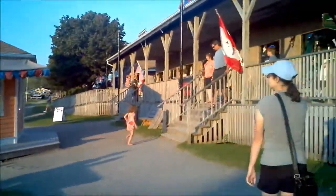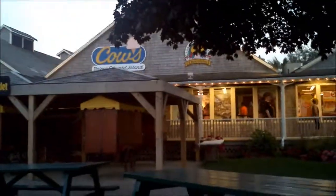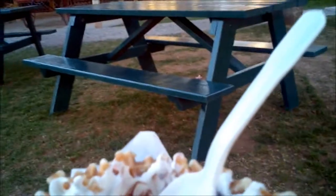Love this place. Been coming here since I was a kid. Lots of junk though. Well, we settled on food and we've sat down for dessert with Cow's ice cream. I'm digging into mine here and Neely's enjoying a cone as well. Really, really great ice cream. Usually get this every time I'm over here. Neely wouldn't leave without it, so... Well, sure.